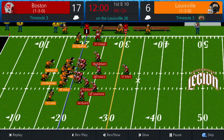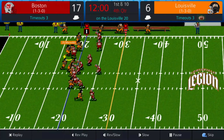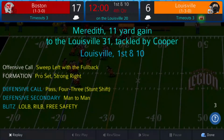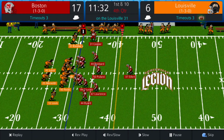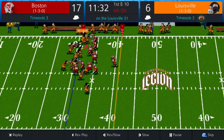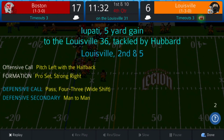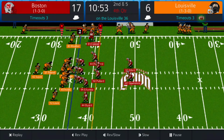12 minutes left in the game. Louisville down by 11. Balaj handoff to Meredith. Meredith getting some yards. Meredith getting across the marker. Gets the 1st down. 1st and 10 from the 31-yard line. Pitch out to Iupati. Iupati getting some decent yardage. 5-yard gain, making it 2nd and 5.